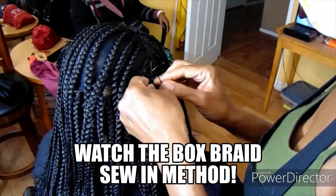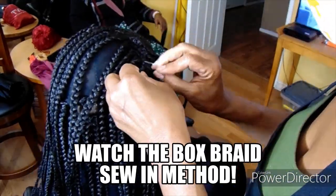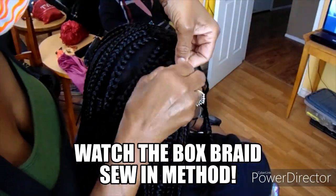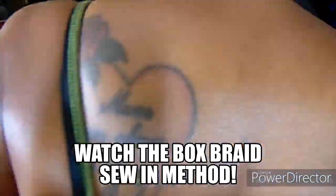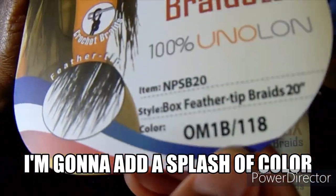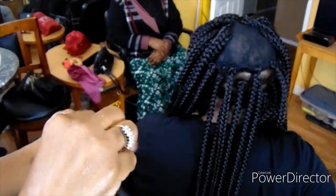So yes, this is how I am attaching the box braids to the wig cap using my sew-in method. I have several videos showing my sew-in method. Yes, here is the splash of color. It is a 1B 118.